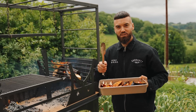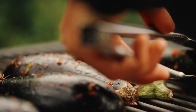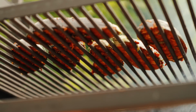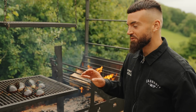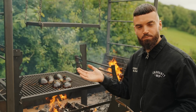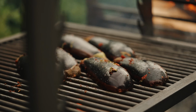Anyway, cue cinematic, beautiful grilling shots. Guys, this is so exciting. Grilling on my new grill. I'm also going to add some cherry tomatoes to this and then just give them 5 minutes on the skin side and then get them back into that baking tray with the red onion and into my oven set at 180 degrees to cook for about 25 minutes.